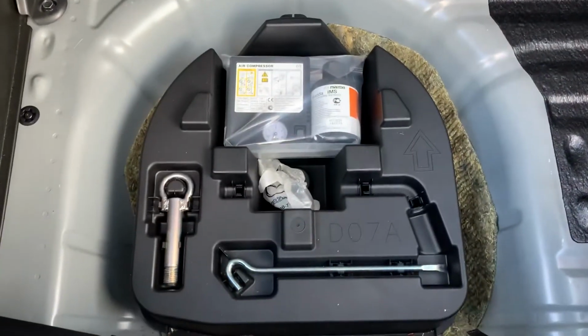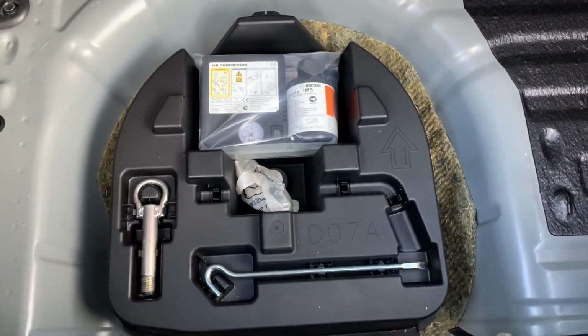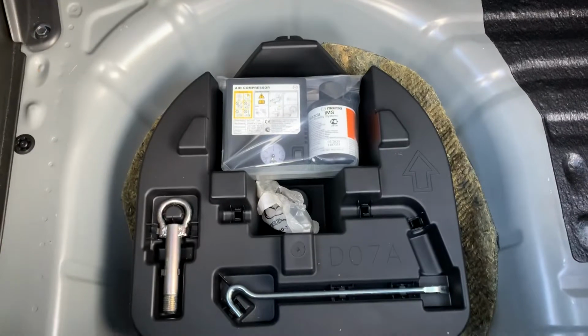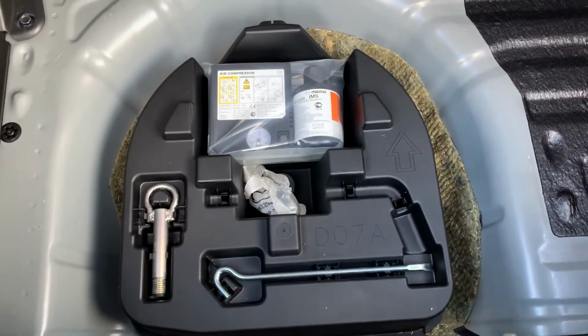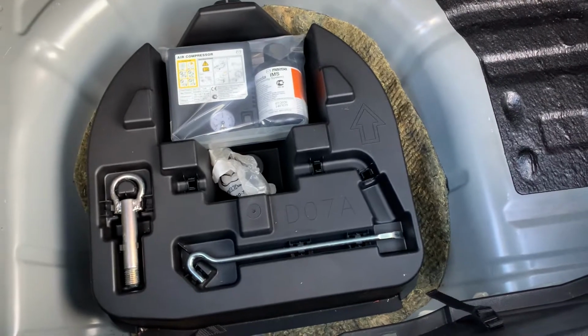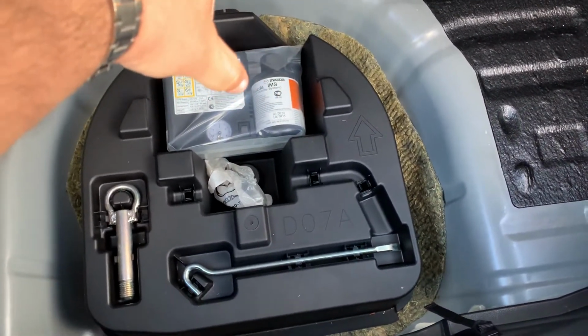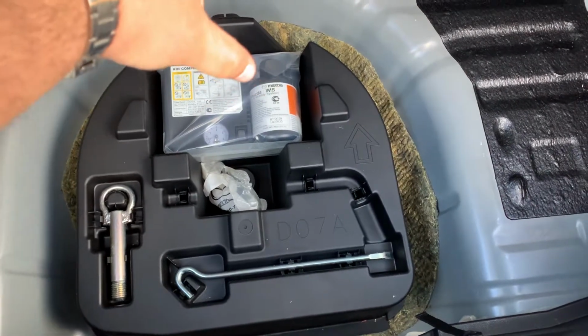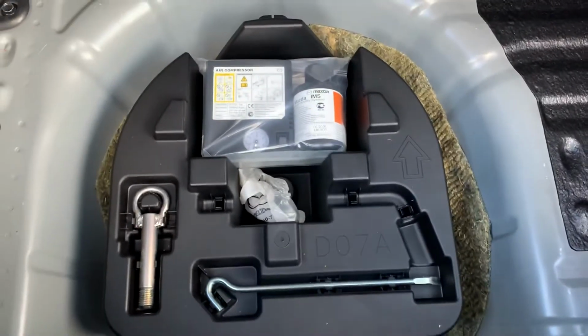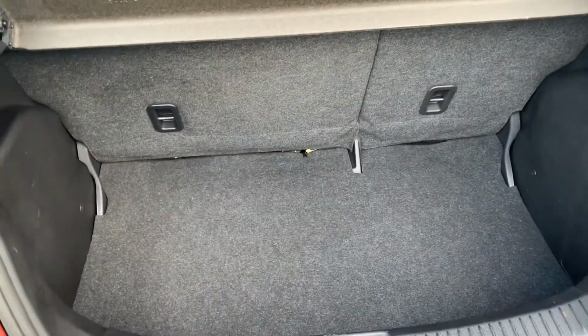The car comes with a pump kit. You can have a spare wheel. There is space for a spare wheel, but these were like a deleted part of the specification. And you get these pump kits with a like a mobility kit. Sealant for the tyre. Most people don't use these because of course people have roadside assistance, and they'd call them up and have their tyre replaced.